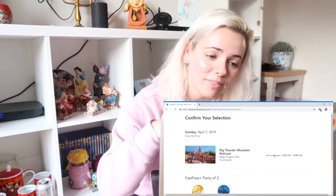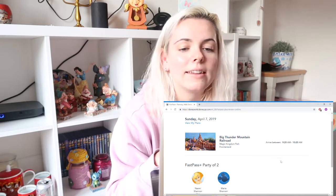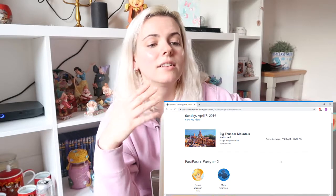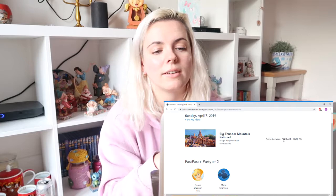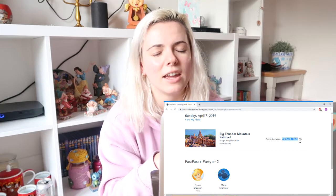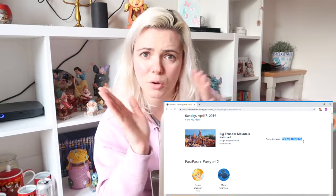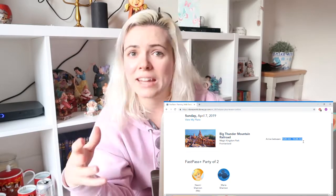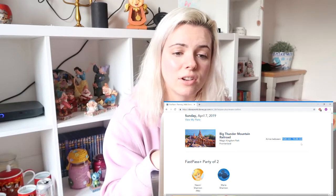Okay, anyway, I clicked Big Thunder Mountain. I've got 2 people. It tells you the time bracket as well. I really like this because it means your fast pass is any time between 9:20 and 10:20, and if I am correct, please correct me if I'm wrong, I think there's a 15-minute window either side, just in case you're running super late or you're nearby and think, we may as well try, you can just go and try it literally.